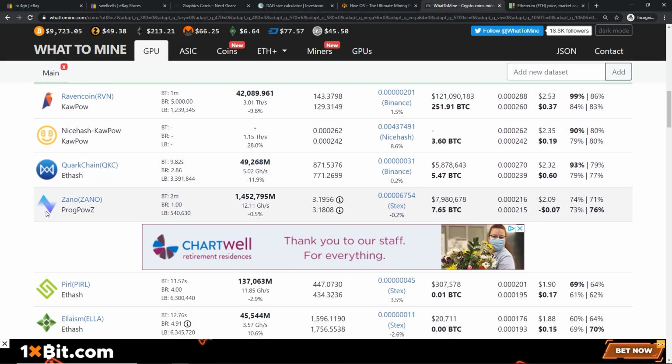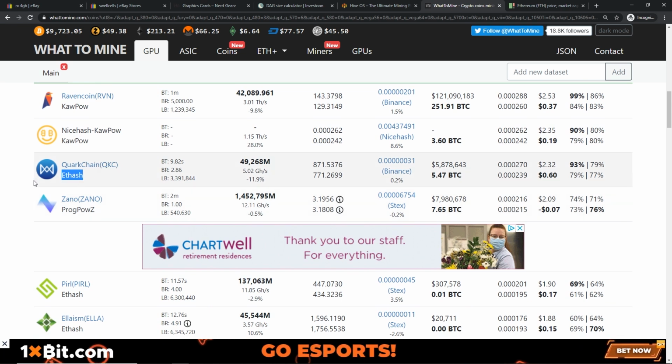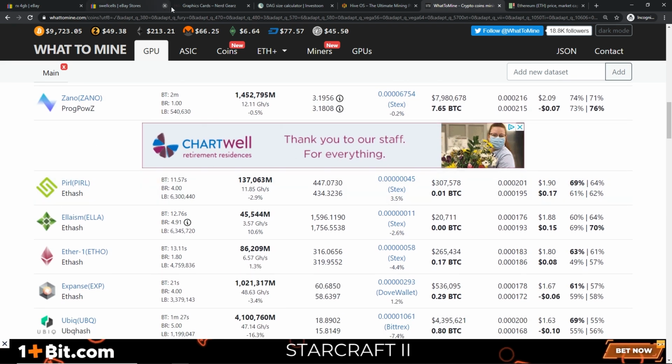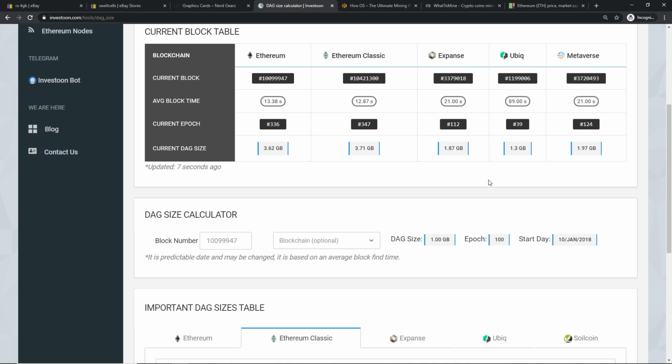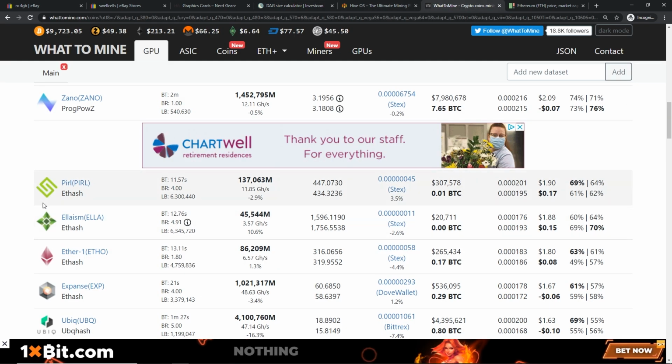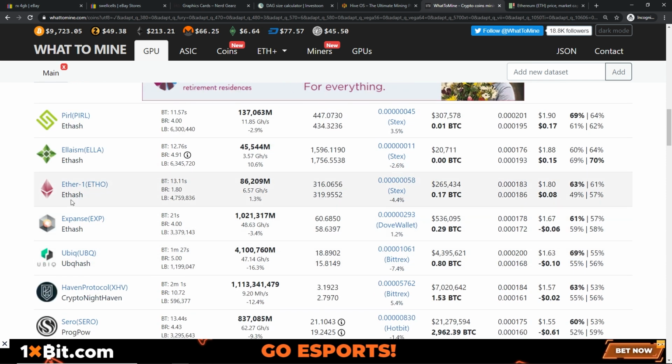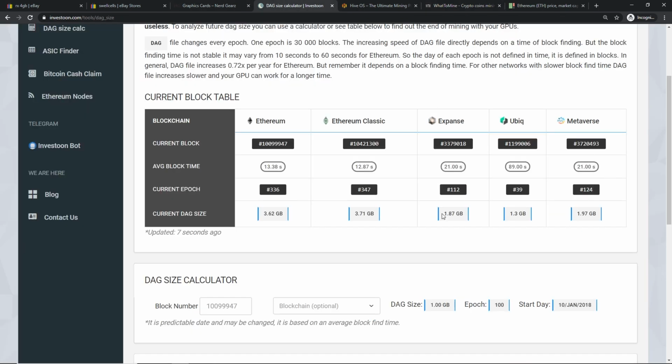And then there's some other coins as well. Cork Chain is ETH hash. I'm not sure what the DAG size is for that, but I don't think it's 4GB. Zano, that's ProgPoW, so you can mine that on a 4GB Polaris card as well. Pearl, actually I don't know what the DAG size for Pearl is, but that's probably lower than what it is for other coins. Elysium is also mineable. Ether1 is mineable, ETH hash algorithm. Expanse is 1.87 gigabytes, all right? So Expanse, you guys can see Ubiq here and Metaverse, 1.3 gigabytes and 1.97 gigabytes, all right?